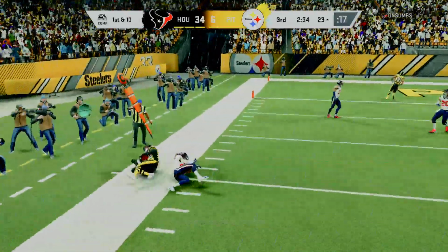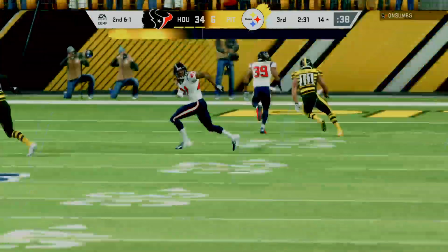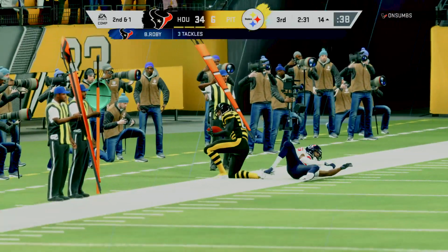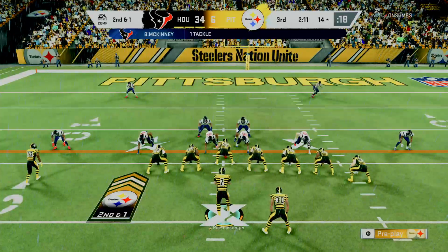Now Roethlisberger getting this one into the hands of Smith-Schuster. And he'll get him inside the 15 down to the 14-yard line. Give him 9 there on the 1st down completion. That last catch short the marker by just a yard leaves him with a very manageable 2nd and 1.